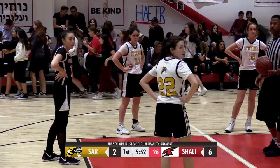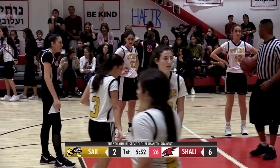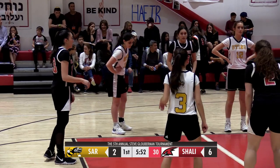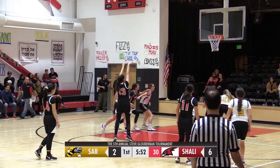Already we can see the Shalhevet Firehawks have been pushing a press up and down the court. They don't want to let the SAR Sting get the ball past half court because they don't want to let them set up their half court offense in the case where they are bigger than most of the players. I spoke to Ryan Coleman and he also told me that if we can keep them from crossing half court, that we can keep them from winning this game.